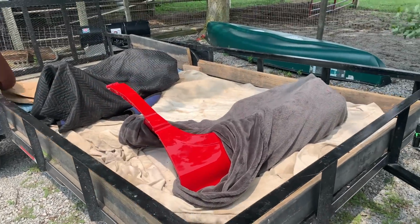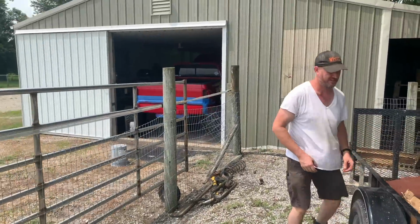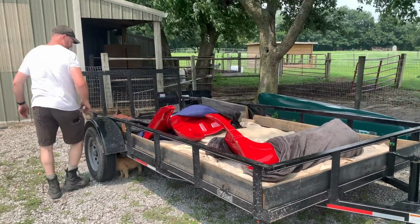So we're gonna get these uncovered, get these hauled in the back of the barn and start to bolt them on. I took them off, but this is gonna be Dad's first time putting second gen fenders on. So let's do it.